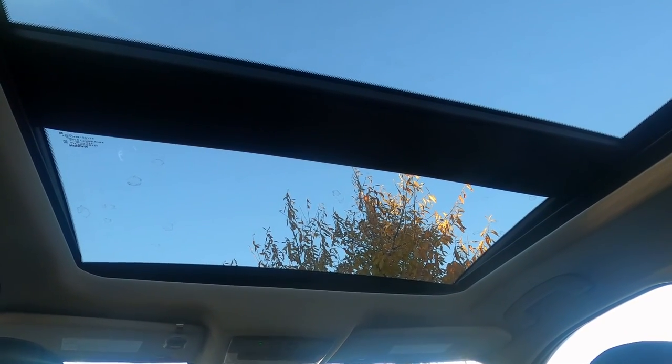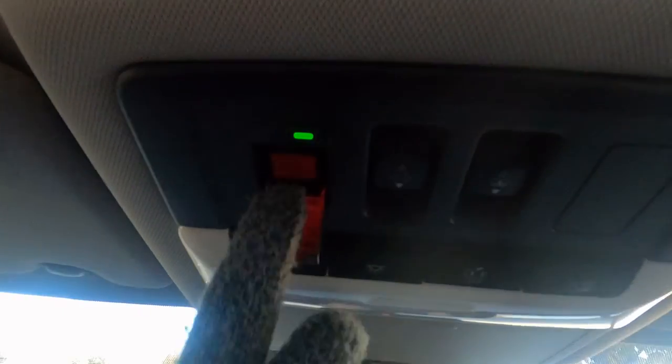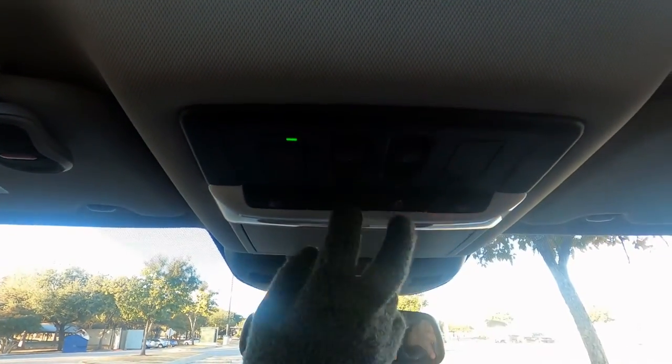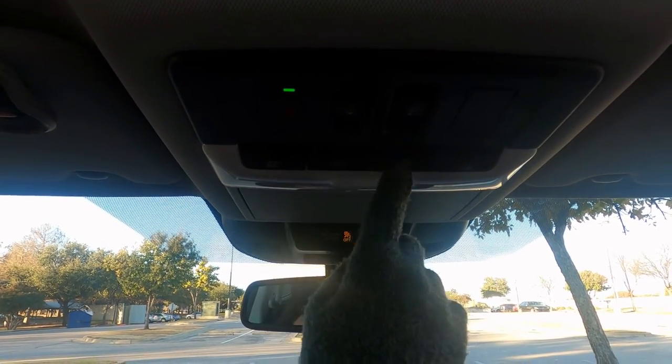There's also this SOS button right here. So if I press this, there's a button right here. I can hold it and it will call 911. This is the lights. I can turn all the lights in the car on and off. This is if the door opens and stuff.